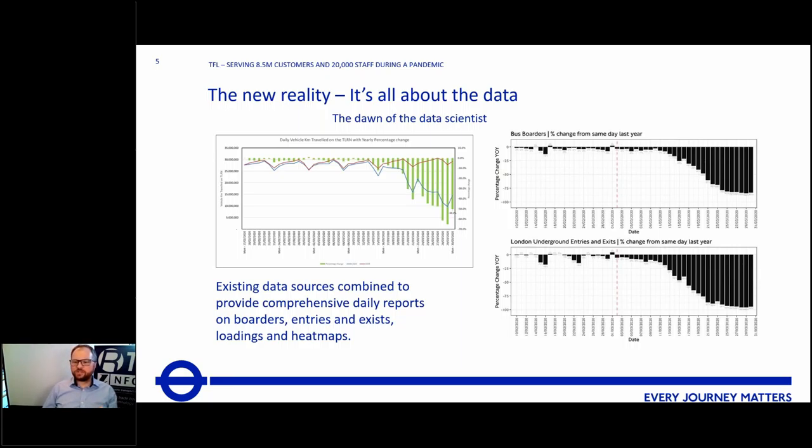Right at the start of the pandemic, as we all know, the numbers of passengers dropped significantly, almost to zero compared to previous levels in the week or two after lockdown started.